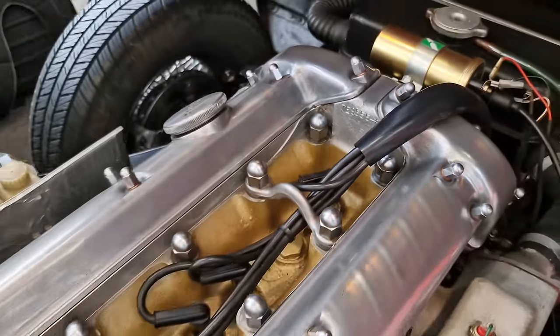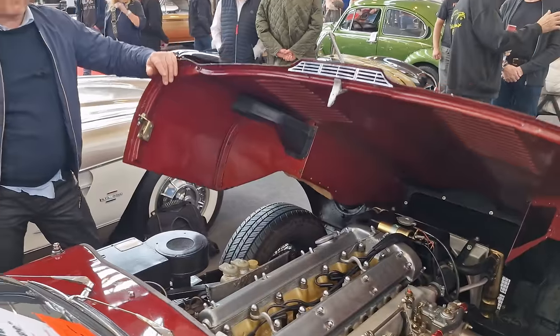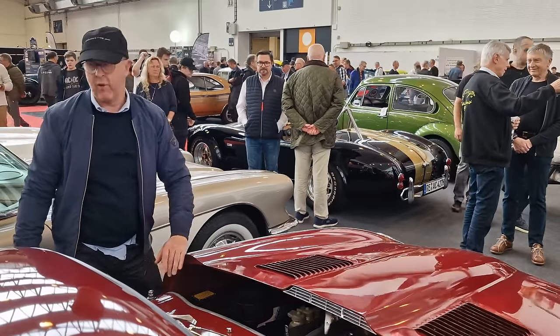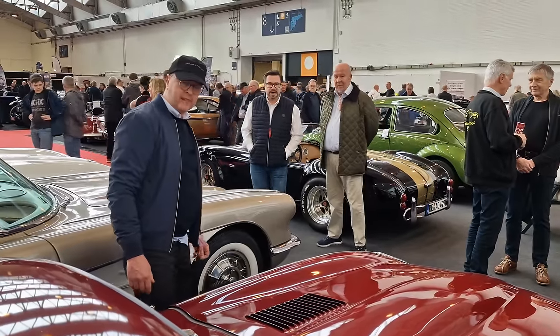Nice car. 129,000 euros here at Techno Classica. So, ready to drive and maybe ready for some improvement. Well, that's a price. 130,000. Thank you. Nice car.